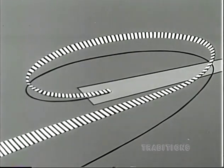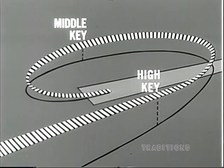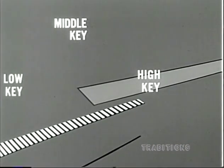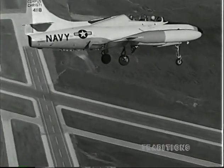Here is a stylized illustration of the flame-out landing pattern, a 360-degree approach with 3 fixed checkpoints. The high key, above and outboard of the intended touchdown point. The middle key, about 5,000 feet abeam the touchdown point. And the low key. Adjust your glide path to reach the high key at an altitude of 5,000 feet. Lower gear and flaps.